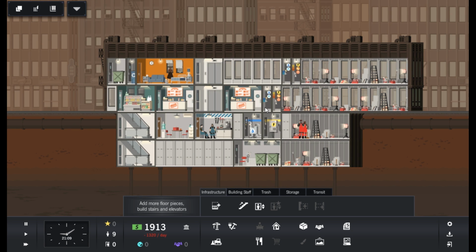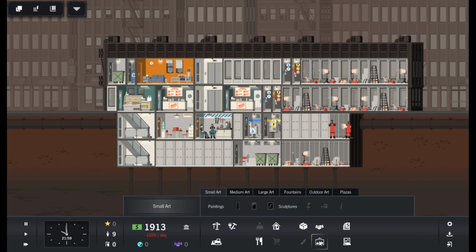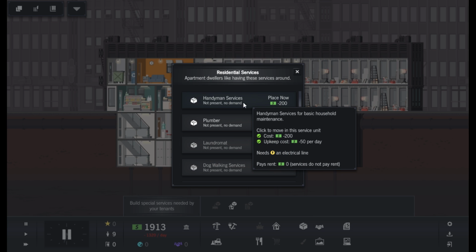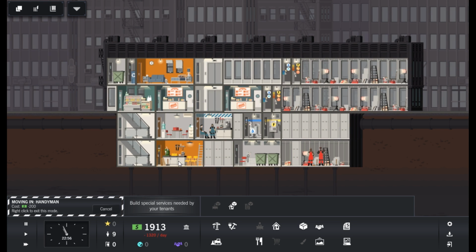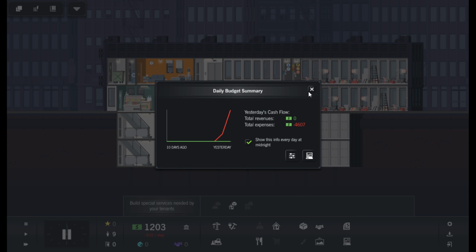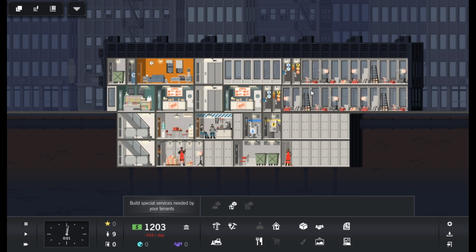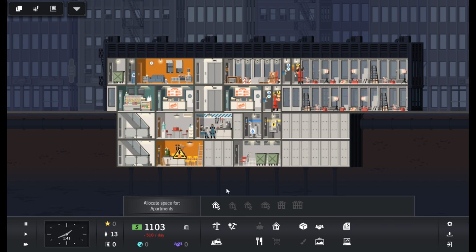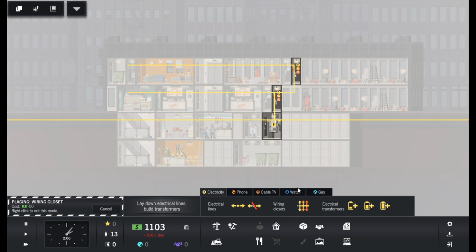I'm going to have these going down the middle. I should just have moved those over, but you know what? It's fine. We can't put in any art or anything. Can we do this? Handyman service. Oh, I did not place these in a good way. Whatever. Probably don't need that just yet, actually. Okay. We're only at negative $500 a day now. Only at negative $500 a day. Negative $500 a day is not good. Wiring closets.